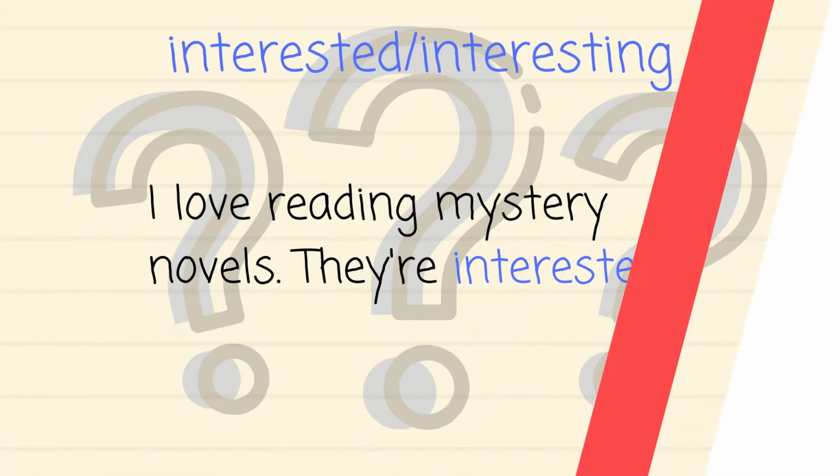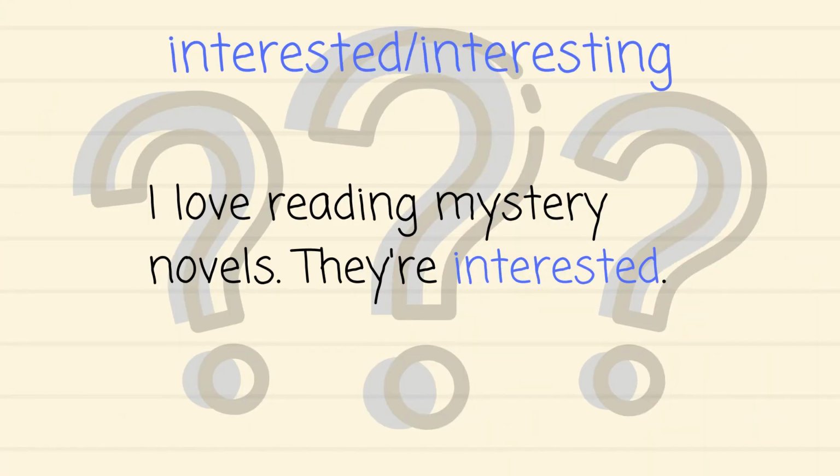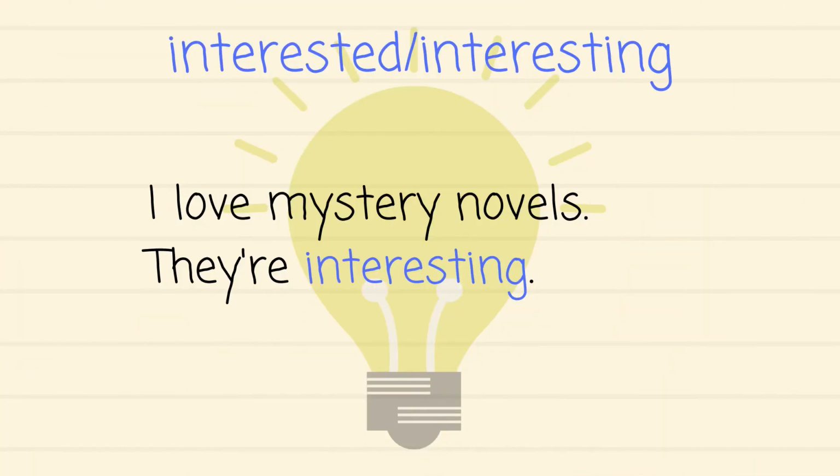Let's try another one. I love reading mystery novels. They're interested. So in this case, interested, remember this is a human emotion. We're giving a human emotion to a mystery novel? That sounds a bit strange. A mystery novel is interested? No, mystery novels can't feel emotions. We could change this to say, I love mystery novels. They're interesting. We can describe the mystery novel as interesting because it gives the feeling of interested to people that read it.